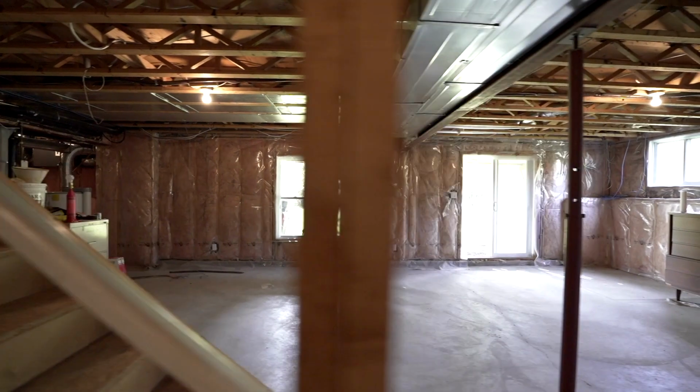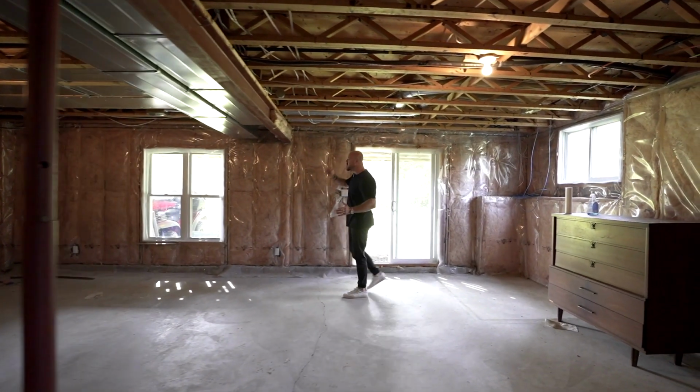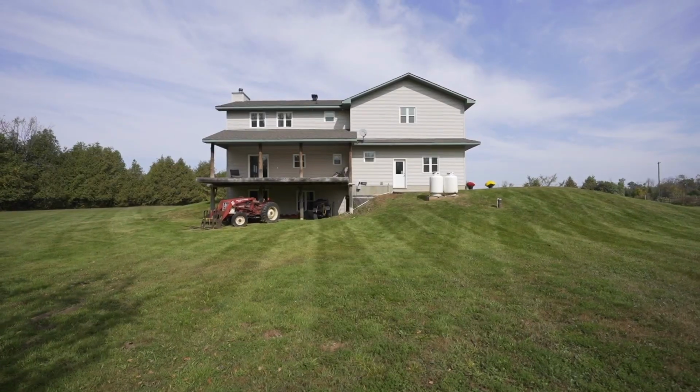This basement space is gonna make the perfect place for the kids or an amazing rec room when you decide to finish it, which is gonna be great with these windows that are huge and direct access to your backyard.